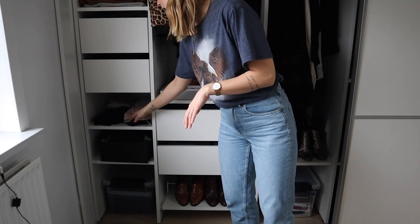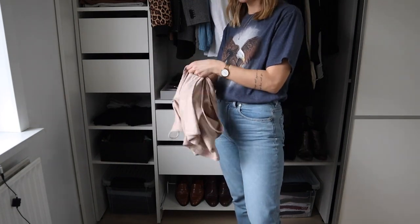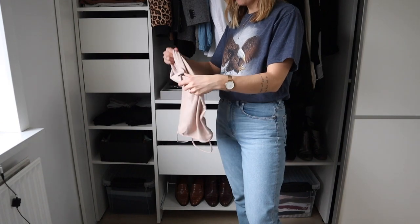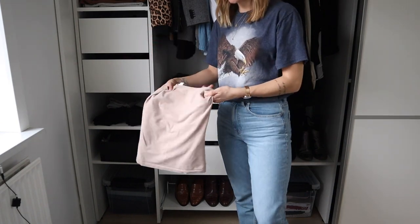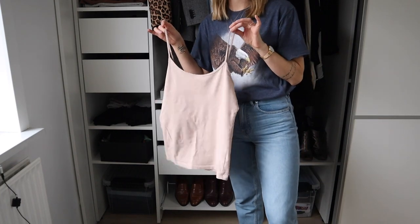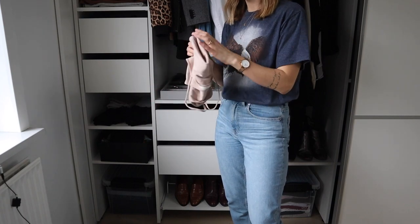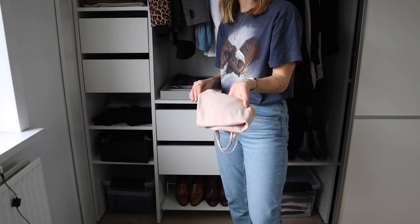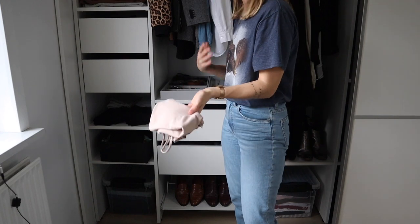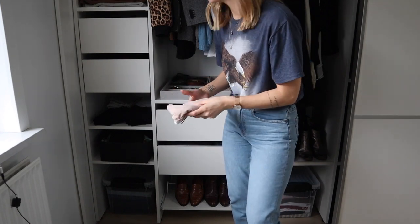And then on this shelf I have all of my basic tank tops. So this is sort of like undies for me. They don't really count in my everyday wear wardrobe, but just nice tank tops to wear if you don't want to wear a bra one day but you still want to keep things in place. And also something nice to wear underneath jumpers and things like that. This is great for anything that's a bit see-through. So a white shirt, for example, it's always nice to wear a nude tank top underneath that.